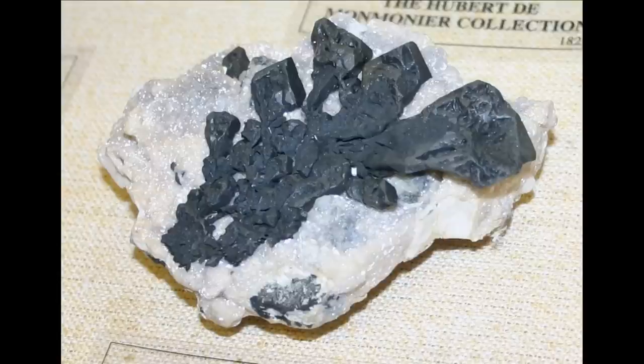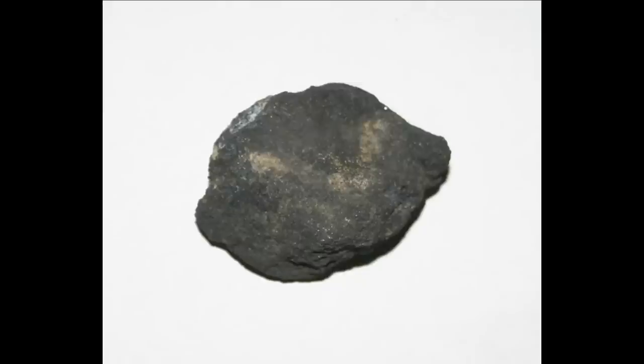Now let's take a look at some of the minerals that are found in these super rich bonanza gold and silver ores. Probably one of the most common is this mineral here. This is acanthite, or as it's called in a lot of older reports, argentite, and it is a silver sulfide mineral. Here's an example of it in a more earthy form.